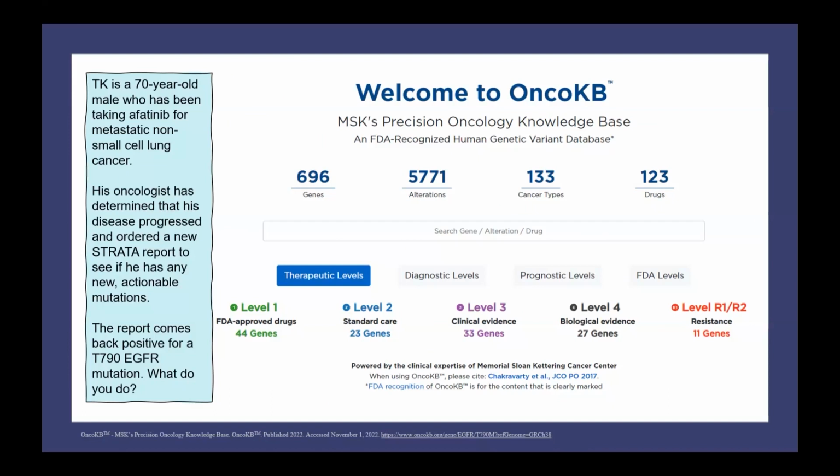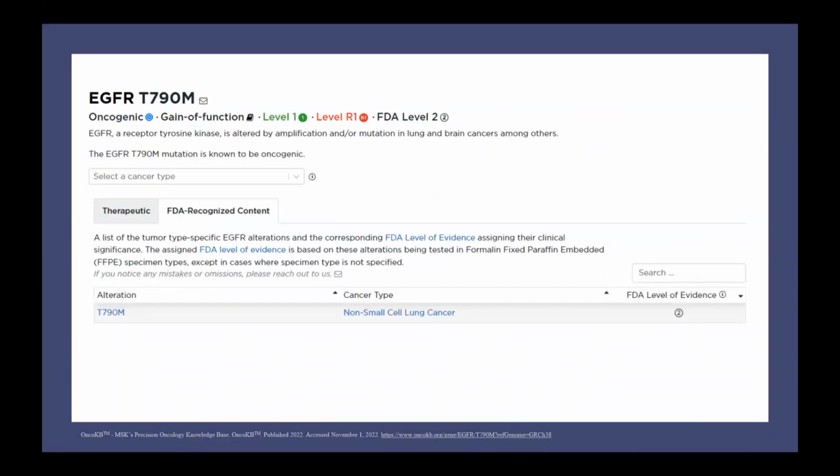So to learn how to best use this resource, I have a little case. TK is a 70-year-old male who has been taking afatinib for metastatic non-small cell lung cancer. Does not matter if you've never heard of that drug before. His oncologist has determined that his disease progressed, and he ordered a new Strata report to see if he has any new actionable mutations, because tumors can change and make new mutations. The report comes back positive for a T790M EGFR mutation. What do you do? You can go to OncoKB. You can look up this particular mutation, if you're wondering what this mutation is, and then it'll pull you to this screen. So there's a couple of levels of evidence.